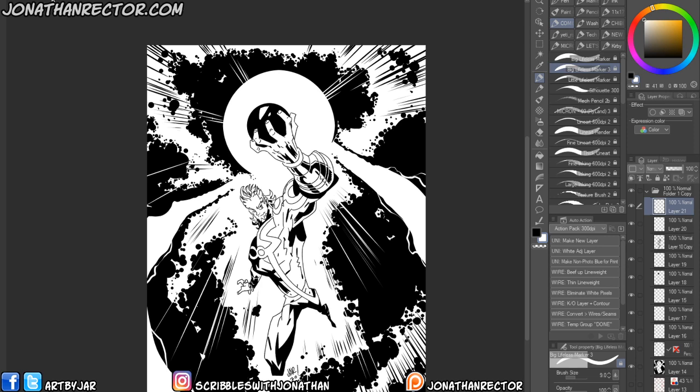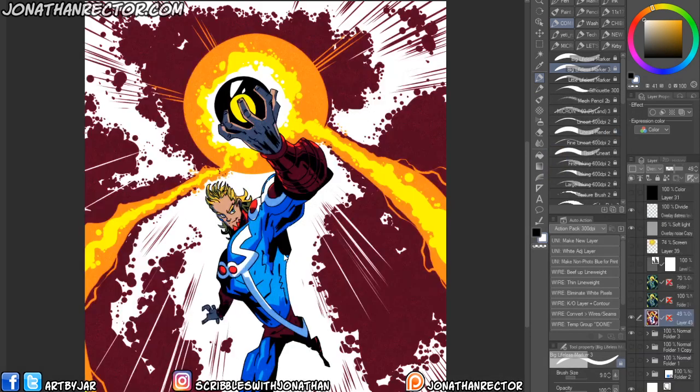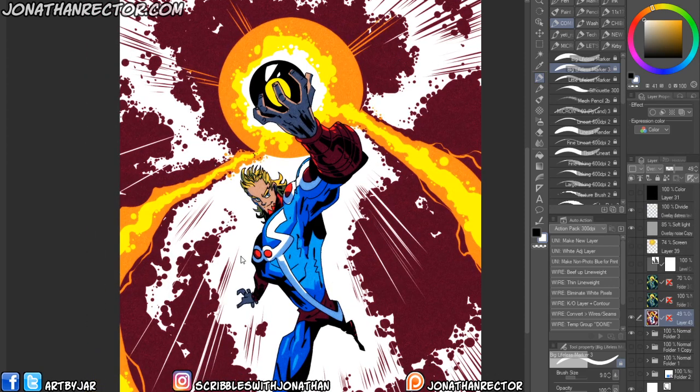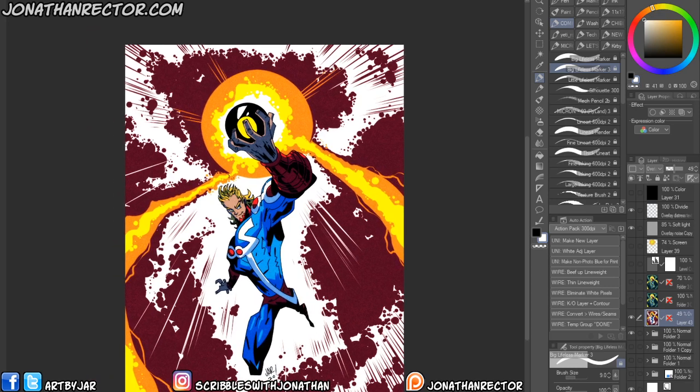Anyway, so here is a color we ended up going with. I don't like these ones. You'll see another version where the color is better, and that's the direction I'd rather go. But just so you have context of how this could look when it's colored, right? Just comes together a little bit.